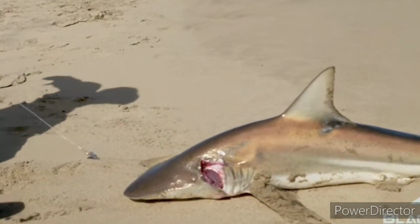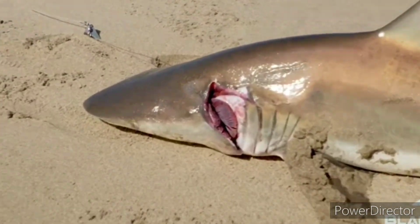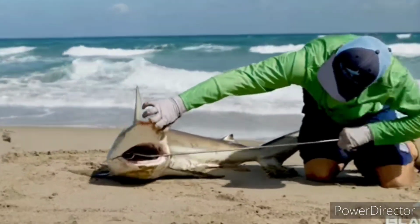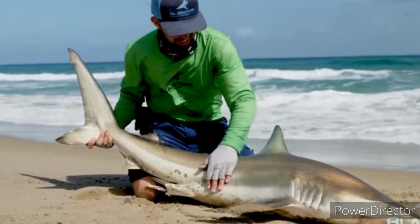Let's check this guy out, dude. He got attacked. Wow. Someone bit him. That's an older wound, but someone got him. Pull harder, pull harder. There you go. Beautiful, thank you. Second black tip shark of the day. I love these things.